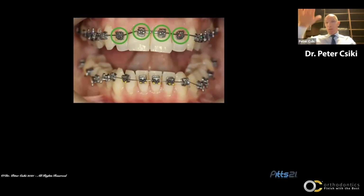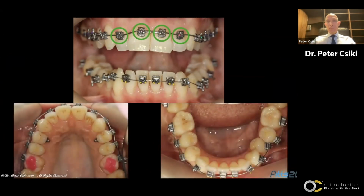Okay, I flipped the brackets because I really wanted to see the control of the Pitts 21. So I flipped the upper brackets, upper incisor brackets, and we started through the bite elastics. In class 2 cases, I use palatal buttons on the upper 4s, and we put the disarticulation on the upper 6 because, again, if you want to have a clockwise rotation of the maxilla, then unfortunately, I don't have more time to explain to you, but this is how we do that.